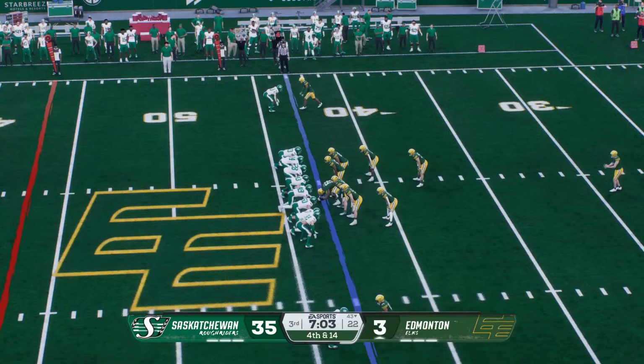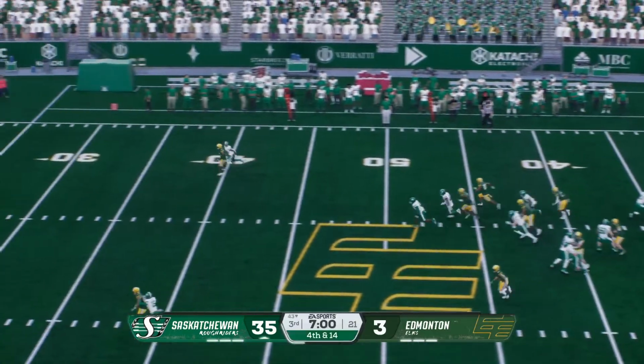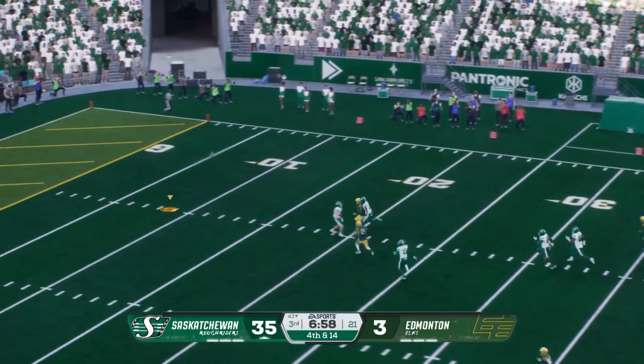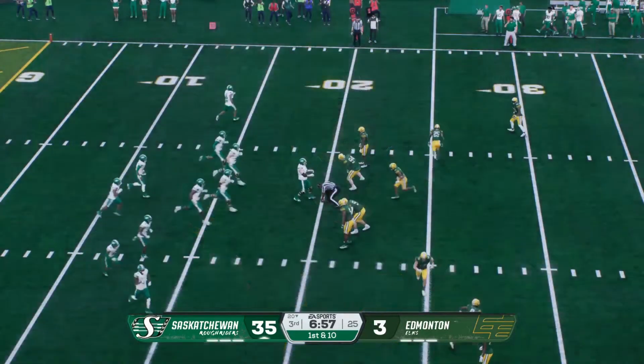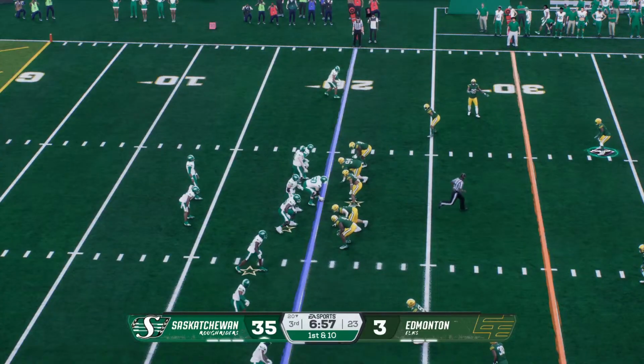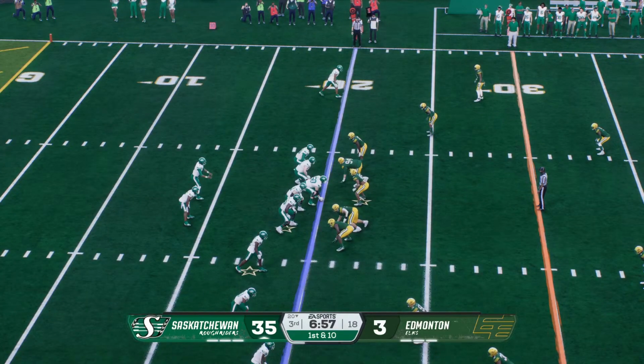Incompletion on third down in your own end. You're expecting them to punt. They booted away. That thing was down for a while, but the big bounce carried it into the end zone, and it'll be a touchback. Here comes the offense onto the field again.